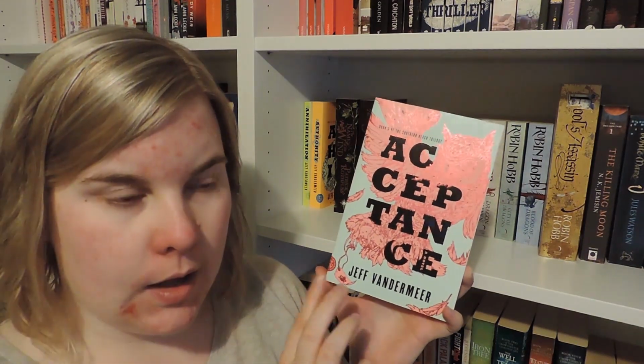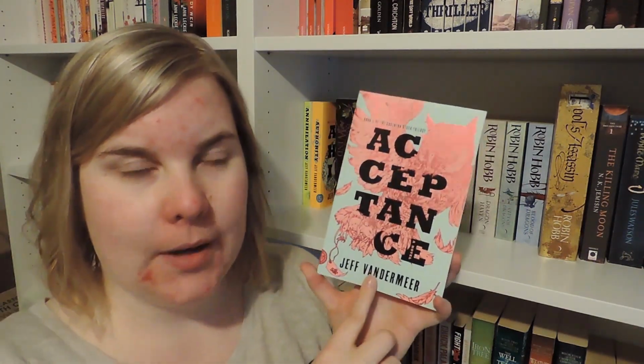The next coordinate's from Ness, from Wonder Ness, and that is shelf 8, book 3. And that is Acceptance by Jeff VanderMeer, which is the third book in the Southern Reach trilogy. I read the first book a few months ago now, and I haven't got back to read books 2 and 3 just yet. I'm really hoping to go to it. I enjoyed the first one. It was very weird, which is not necessarily a bad thing, but I definitely think there's a lot left unexplained that I probably should be reading 2 and 3 right now to find out about.